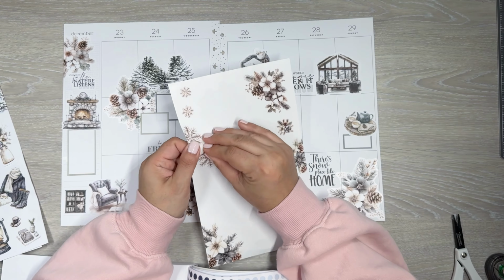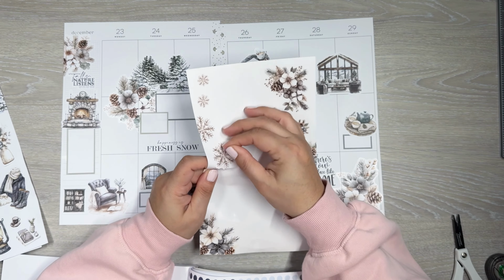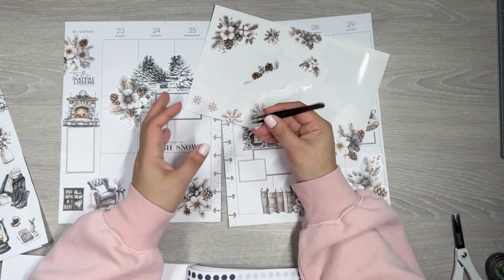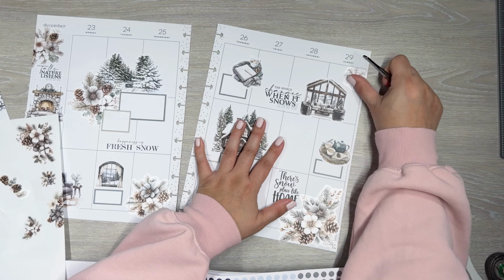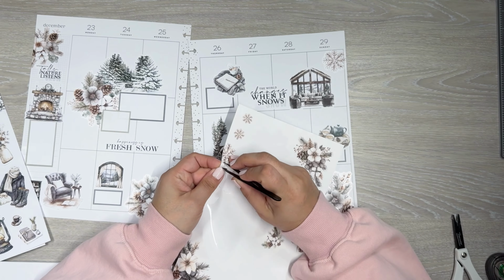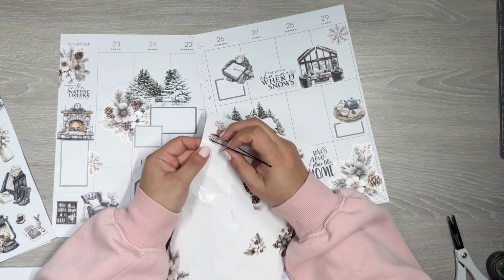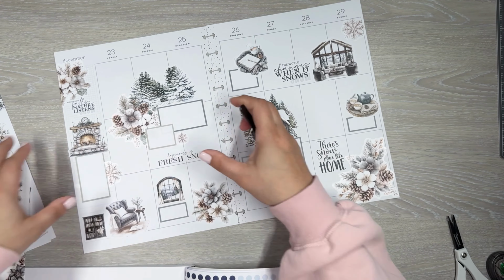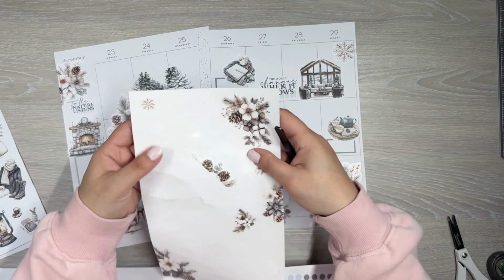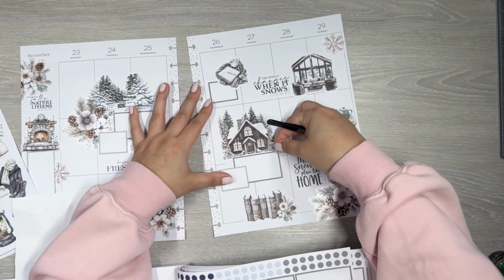And then I have these snowflakes. Let me scatter these around a little bit. Oh my goodness, I can't take it off. Okay, tweezers. All right. Okay, I'm gonna put one over here in the corner. And then I got some baby ones here. One more. Oops. Okay. Let's do this one here.